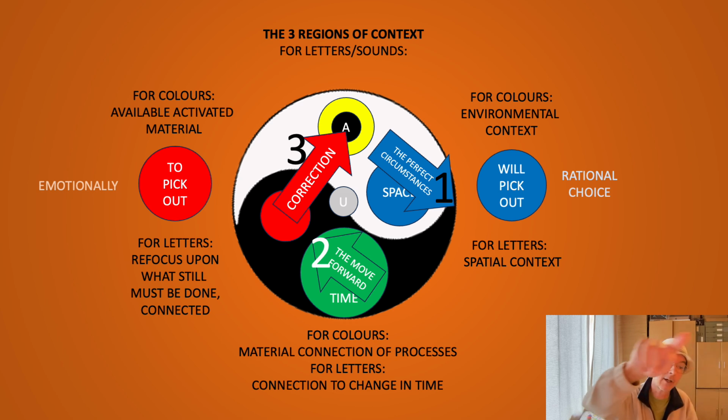It's at the end of the cycle. We will refocus upon it and see what still needs to be done and needs to be reconnected. That's also the way red is associated psychologically. It can be a danger zone. It can be a potential zone. It's all what you need to correct, positively or negatively. It doesn't matter. But that's indeed also in the same way as it's used as an attraction.